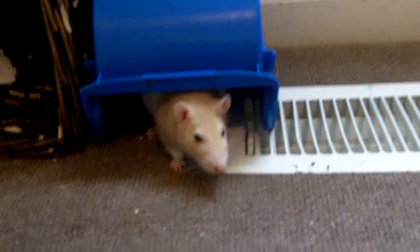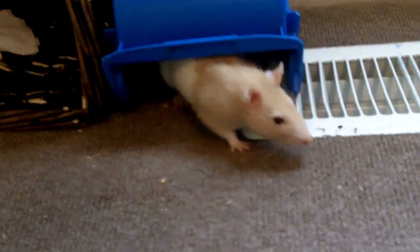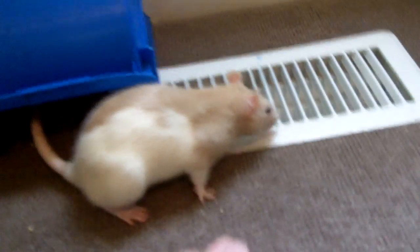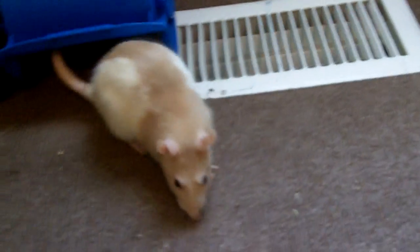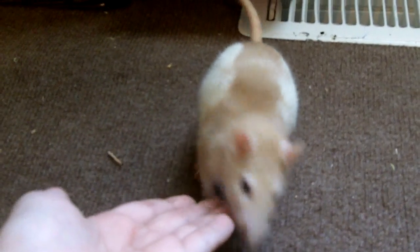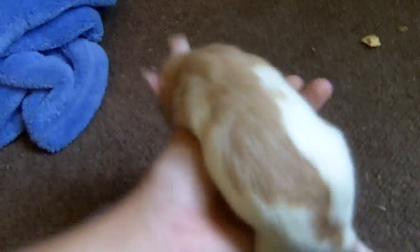Another tip, if you take someone with you, have them put their hand up to them too. Sometimes rats won't like one sex over the other. Some don't like males very much. I've had a female that didn't like males very much, and I've had a rat that loved males very much. So you never know. That shouldn't be a problem with a well socialized rat, but you never know.